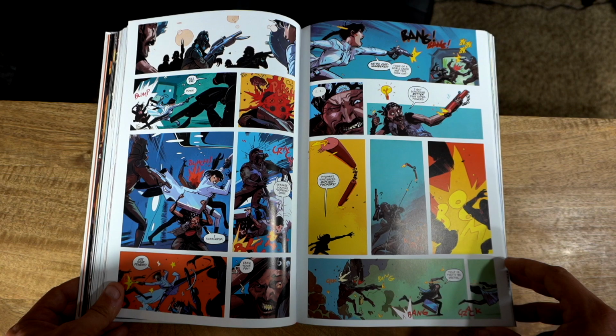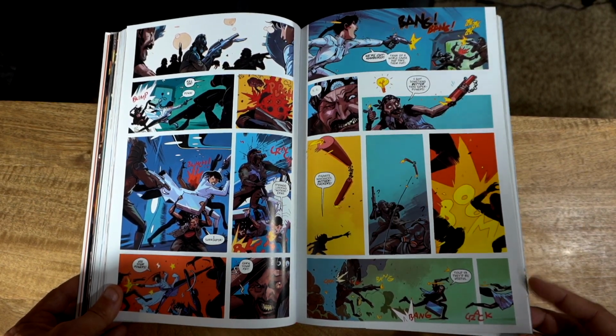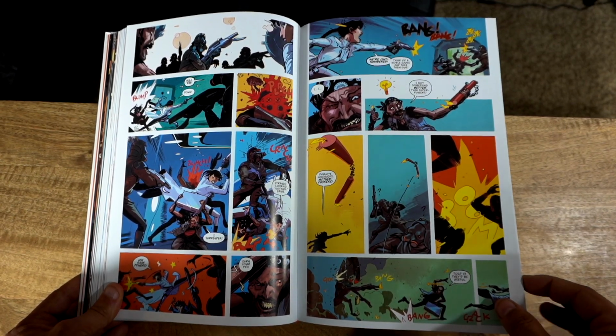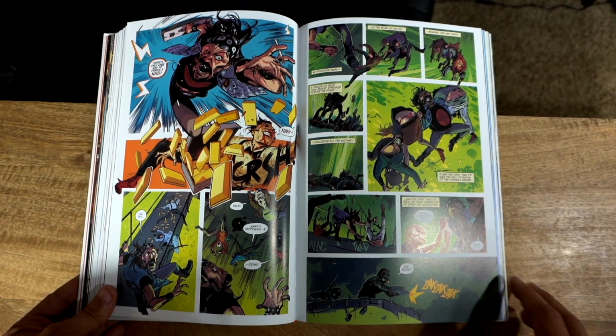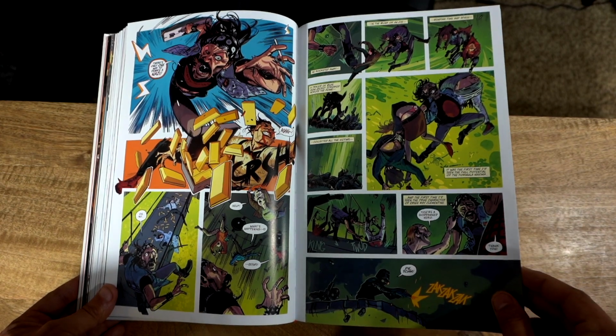So if you are interested in checking this out, definitely be aware that politics do play a very large part in this book. Real life events such as the quarantine and everything like that also play a part in this book. So be extremely aware of that.